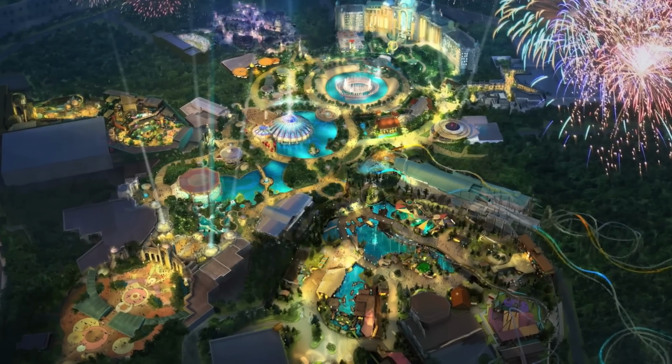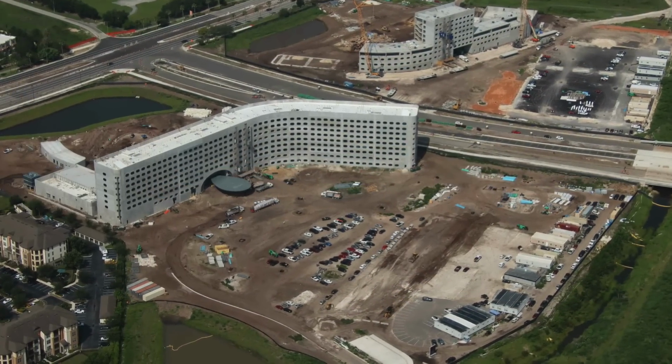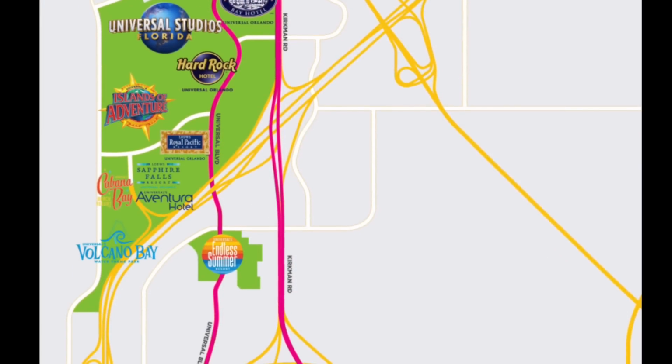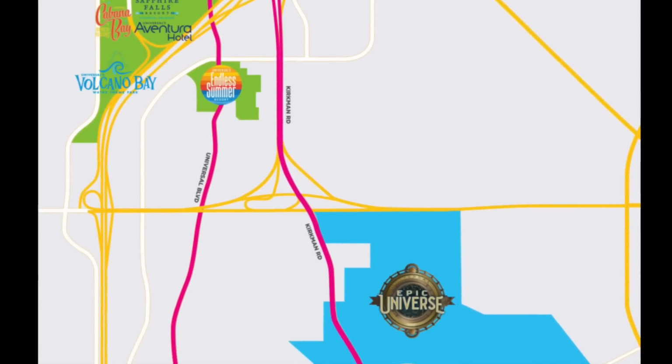If you've been keeping up with its construction, you'll know it's making some amazing progress. So much so that it's kind of hard to actually keep up with all the progress. For those that may not know, Universal Studios Epic Universe is located just 2 miles south of Universal Studios and Islands of Adventure in Orlando, Florida.